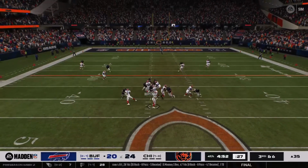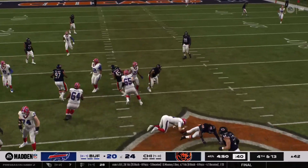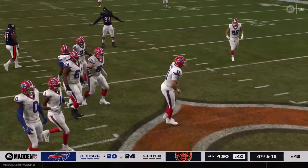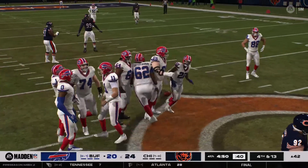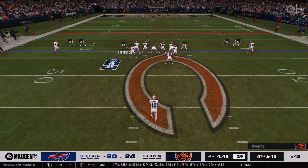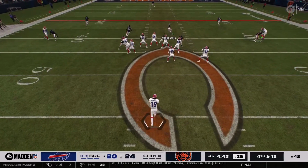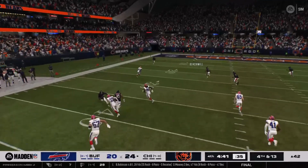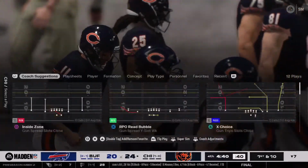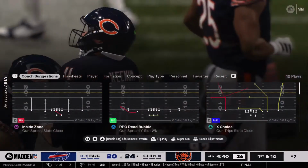From the gun, it's Trubisky. Pressure, and he's taken down. A Bear sack. And the defense coming through on third down. A loss of 7 to bring up fourth. The Bills send the punter out as he'll kick it away for the second time. This one will sail out of bounds. It'll depend on the spot here. And the side judge says that went out at the 7-yard line.